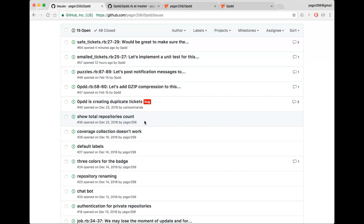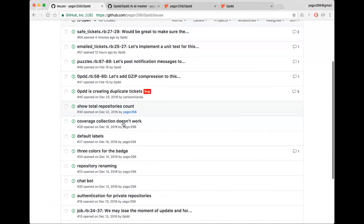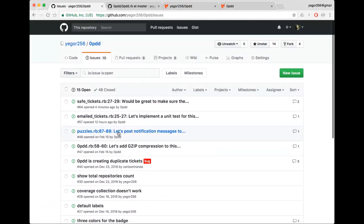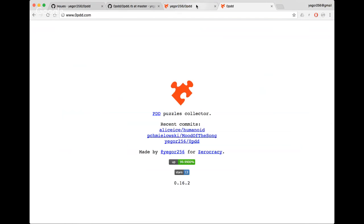And this is another bug created by myself. It's not actually a bug, it's a feature. I said show total repositories count. I wanted some extra feature, so I introduced it right here. And we have this puzzle, this one, and this one. So we have 1, 2, 3 puzzles, and then 1, 2, 3. Actually 4, so there's like 7 puzzles. This reporting is a little bit off. I'm also working on this now, so that's what the bug is about. I'm planning to fix that. But you get the idea.